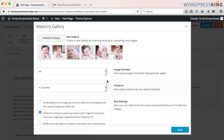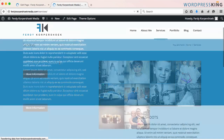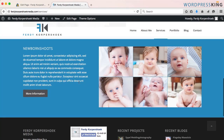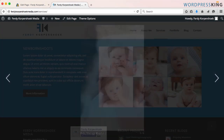Insert gallery. Three columns, six pictures, three columns. Save it, update it, and refresh the page. So that went quite fast. If I click on it, I can toggle between the pictures.